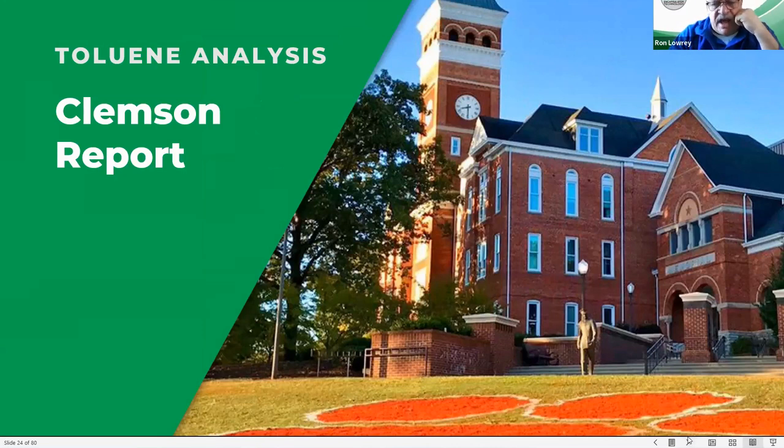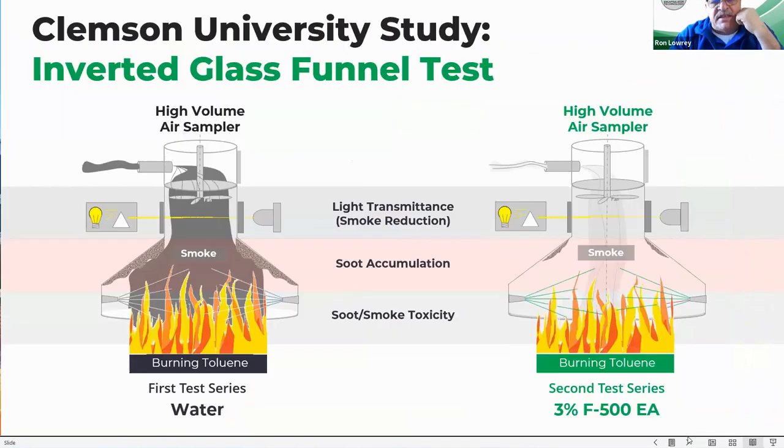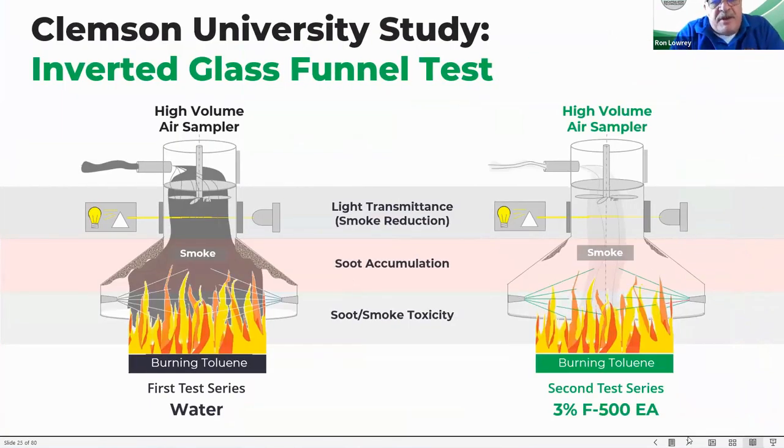This was a study that was done in the late 90s. In this particular lab experiment, they were burning toluene. They did multiple burns where they sprayed a plain water mist through the smoke column. And then they did subsequent burns where they sprayed a 3% solution of F500 through the smoke column.